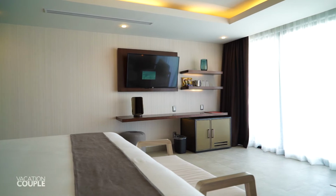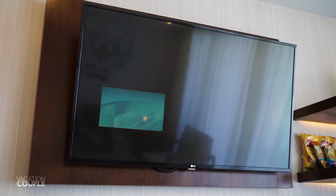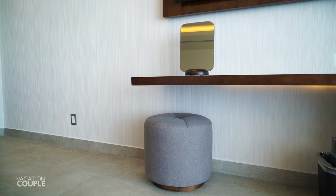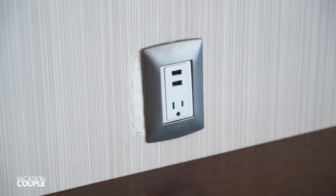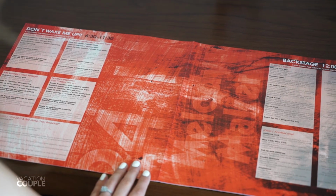Across the room is your entertainment area. It holds your 50-inch smart TV, snacks that are restocked as needed, as well as your ice bucket and glasses. Below is a desk area with stylish vanity mirror, plush seating, USB and electrical outlets, as well as your room service menu to satisfy your cravings.